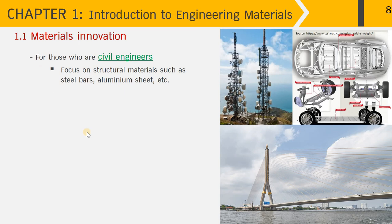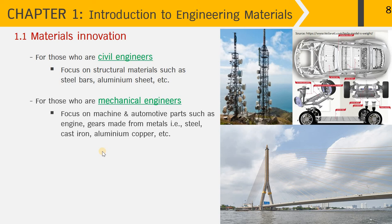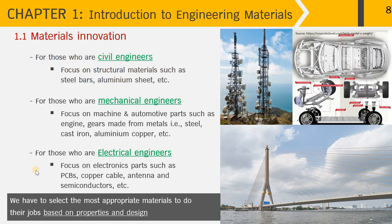So, for those who are civil engineers, I guess some of you will be, you have to focus on structural materials such as steel bars, aluminum sheet, and so on. And for those who are going to be mechanical engineers, you should be focusing on machine and automotive parts, such as engine gears made from metals such as steel, cast iron, and aluminum, copper, for example. And for those who are electrical engineers, you might be focusing on the electronic parts such as PCBs, copper cable, antenna, and semiconductors. So we have to select the most appropriate materials to do their jobs based on properties and design.